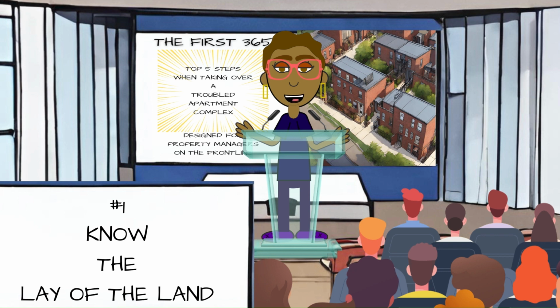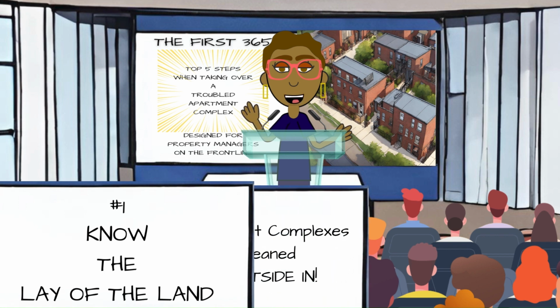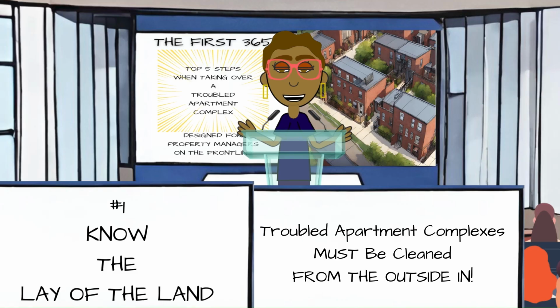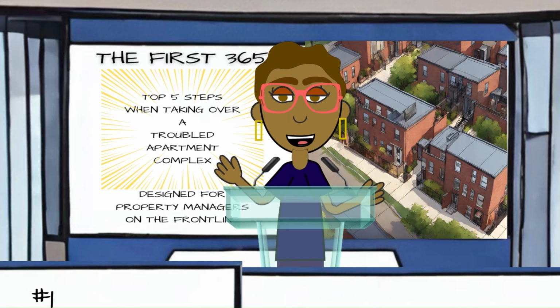So what's the point of all of this exterior note-taking and this tour that we're taking with our maintenance supervisor or longest standing tech? The point of it all? A troubled apartment complex should be cleaned from the outside in. You with me? I'll repeat it. A troubled apartment complex should be cleaned from the outside in. I hear the naysayers, you are wrong. Those units should look good. The apartments need to look good. Well, guess what? If the outside doesn't look good, no one is going to see the inside of the apartment.